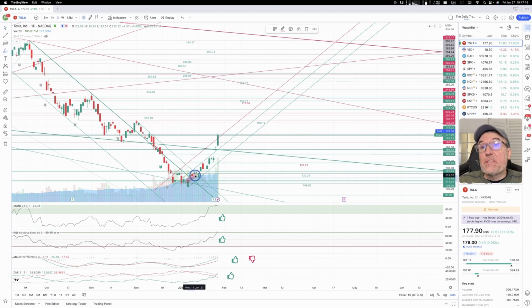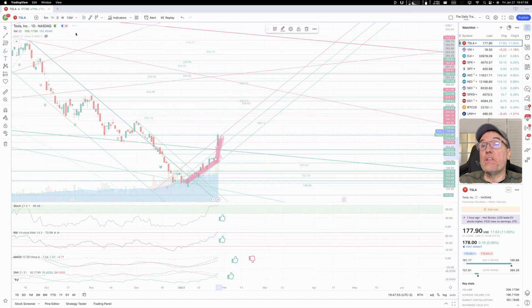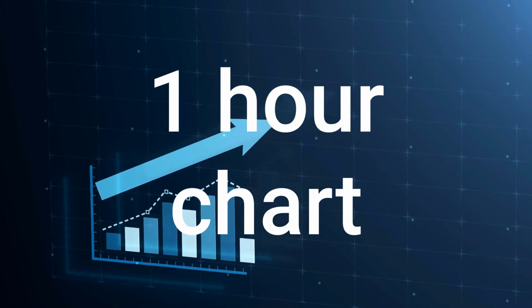So this was the steepness of Tesla. And now Tesla thinks that this is not fast enough. We are climbing even faster now. So fantastic. This is just great. Let's go look at the 1 hour chart.